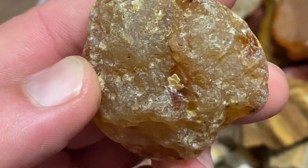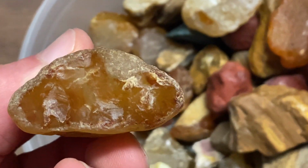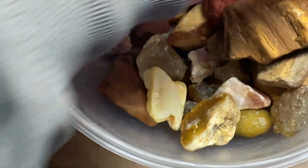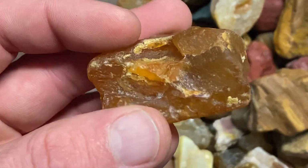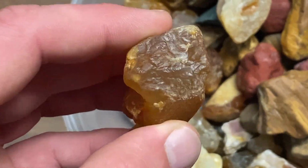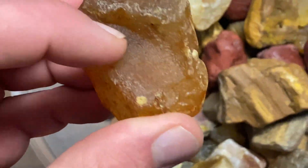Let's see, there's a nice dark chunk right there. Gives a sense of what it might look like on the inside. Pretty cool. This looks like it's going to be a long video. Let's see, just a big hunk of agate. Got some weird angles on it. Almost 90 degrees and flat right there.